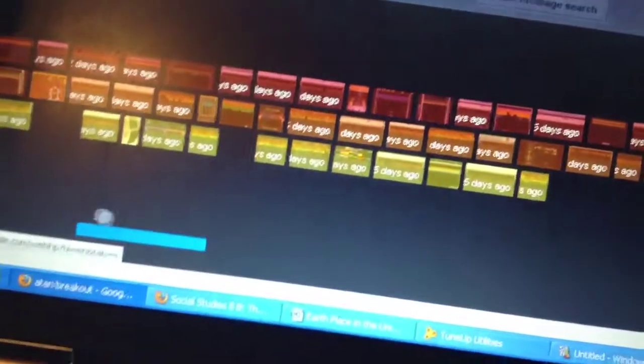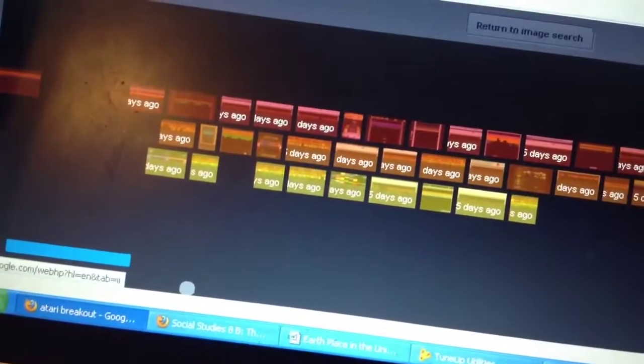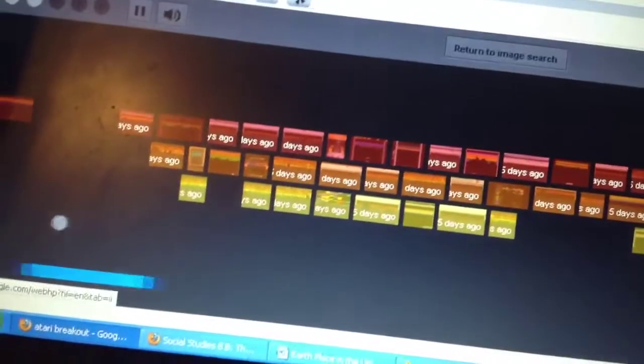As you can see, you can use the mouse, or as I prefer it, the keyboard. Also, all the blocks seem to say 5 days ago for some reason. I don't really get that, but whatever, it's still a cool glitch. Anyway, next thing.